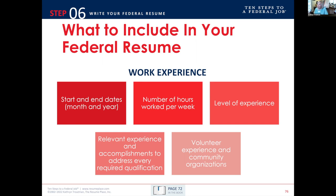Now, level of experience could be the salary, the military level, the GS level, or the words in the resume. But military people, you could add the rank because HR understands ranks. I know in the top class, they teach everybody to not include the rank because it's private sector, but for federal, they do understand ranks. And then add your relevant experience and accomplishments to match every qualification, and then go ahead and put in volunteer experience.